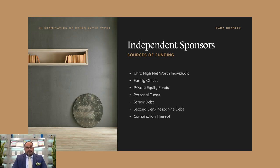Sometimes they're going to get second lien debt or mezzanine debt. It's higher interest rates, but doesn't tend to have any sort of payment along the way. Maybe it's interest only. Maybe it's entirely a balloon. So there are some cash flow advantages there. And more often than not, it's a combination of the above. They might have a family office or two that's backing them, plus maybe some debt, and they'll throw in some of their own cash, some version of that. We often see a combination of the above financings.